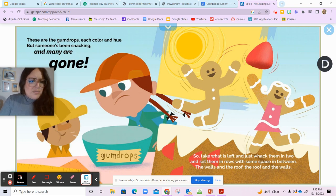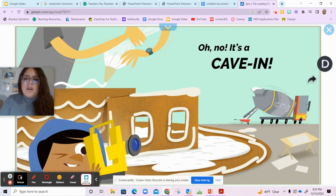What happened to the gumdrops? There's some missing. Oh no, it's a cave-in. Cave-in means it's falling in.